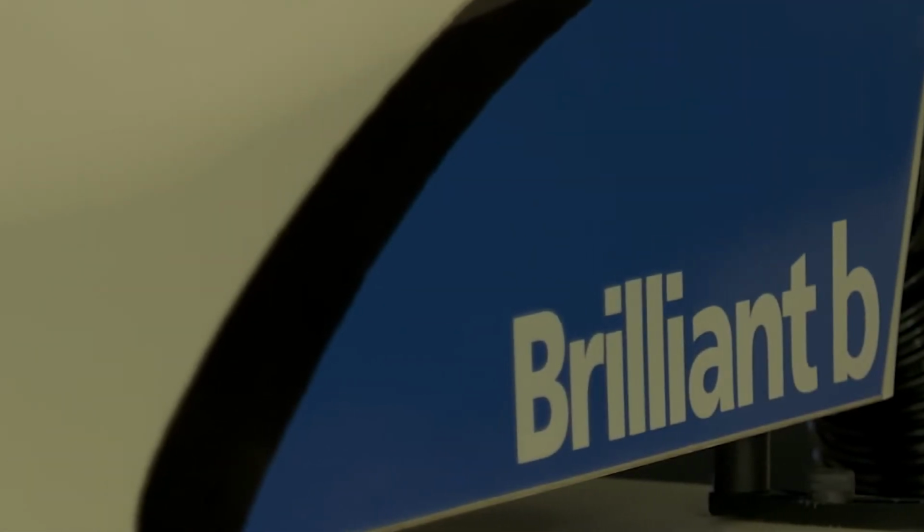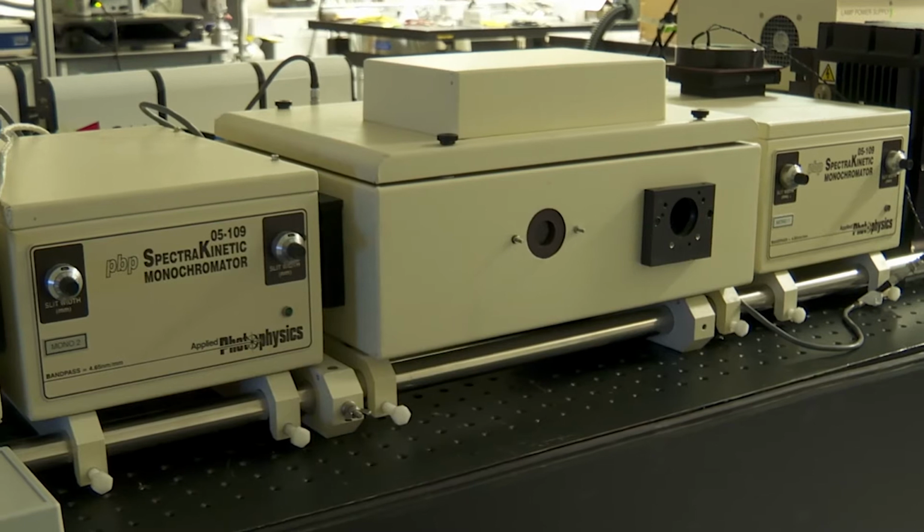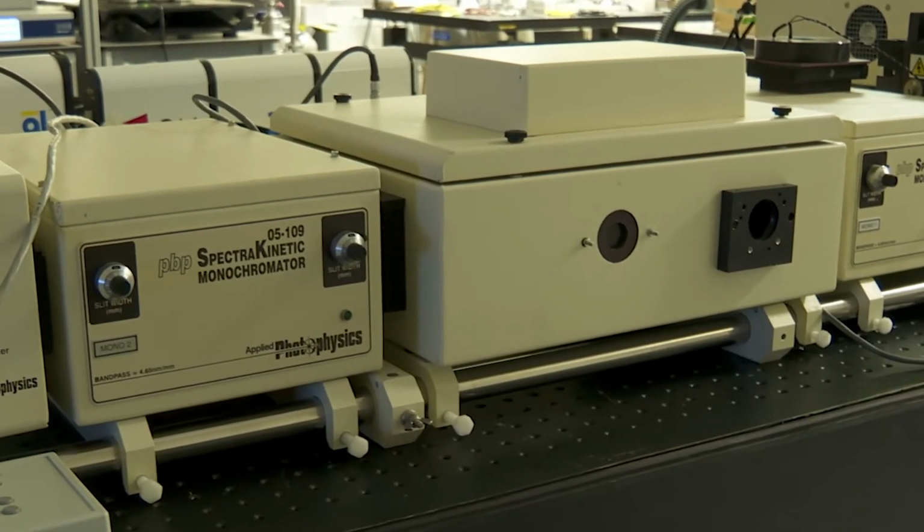is basically when you first excite your sample with a very strong light pulse, and that could be femtosecond or nanosecond duration, and then you come with a second pulse and you monitor the changes in your sample over time. These techniques can provide very important information on carrier dynamics from femtosecond to nanosecond timescales.